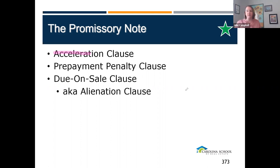Next week in Unit 15, we're going to talk about the different loan types. And one thing we're going to learn, FHA loans and VA loans cannot have a prepayment penalty. FHA and VA cannot have a prepayment penalty. Conventional loans of $150,000 or less cannot have a prepayment penalty. So basically, if you're looking at a prepayment penalty, it's a conventional loan, $150,000 or more. We'll talk about the different loan types next week.